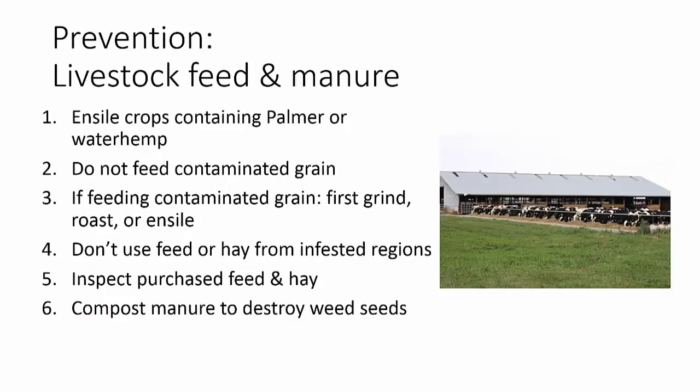To prevent Palmer and waterhemp spread via livestock feed and manure, avoid applying manure that could contain the weed seed, as this could spark a serious infestation throughout the field. Ensile crops containing Palmer or waterhemp and do not feed contaminated grain to livestock unless it is first ground, roasted, or ensiled. Avoid purchasing feed or hay from infested areas and inspect all feed and hay that is purchased for signs of Palmer and waterhemp, such as the leaves, stems, and seeds. If livestock is fed grain from infested fields, compost manure to destroy weed seeds before spreading it onto the field.